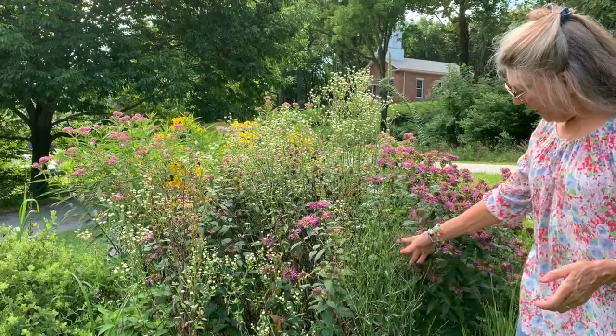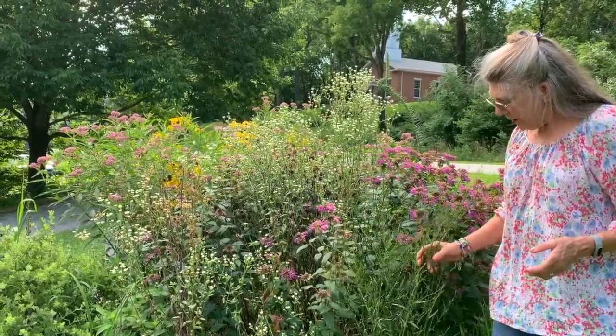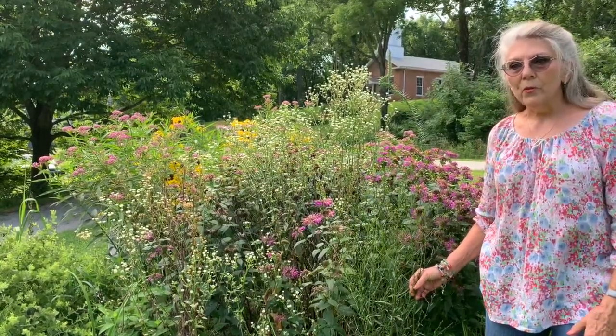Most people are familiar with the pink coneflowers, but there are actually lots of different coneflowers. And this plant that doesn't look like it's doing anything is a sky blue aster. And after all these other plants have quit blooming, this will produce food into the fall.